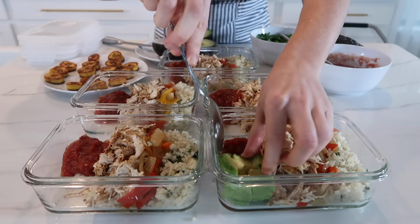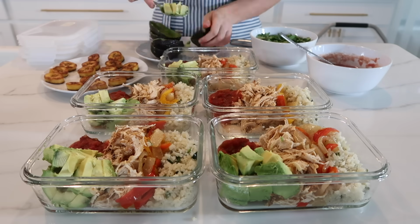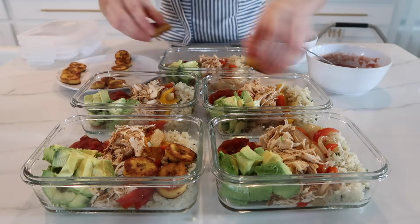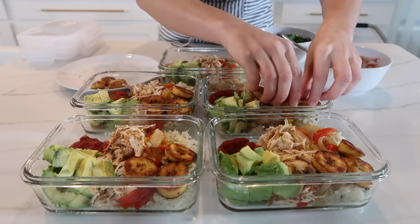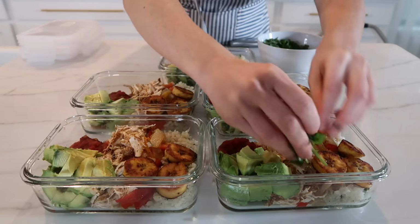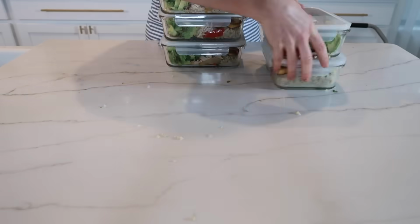Of course, I gotta add in some avocado, so I'm gonna use half of an avocado for each container. And keep in mind, you can add the avocado the morning of just to make sure it stays fresh and it doesn't turn brown. And lastly, we can't forget the plantain slices. Go ahead and add those. And I'm also gonna add in some extra fresh chopped cilantro, but this is optional. Go ahead and add your lids and lunch meal prep is done.